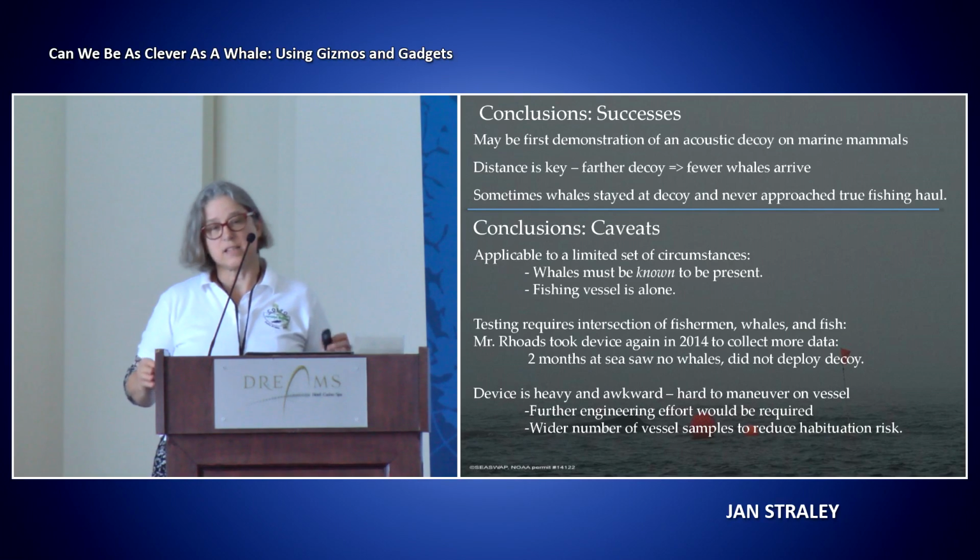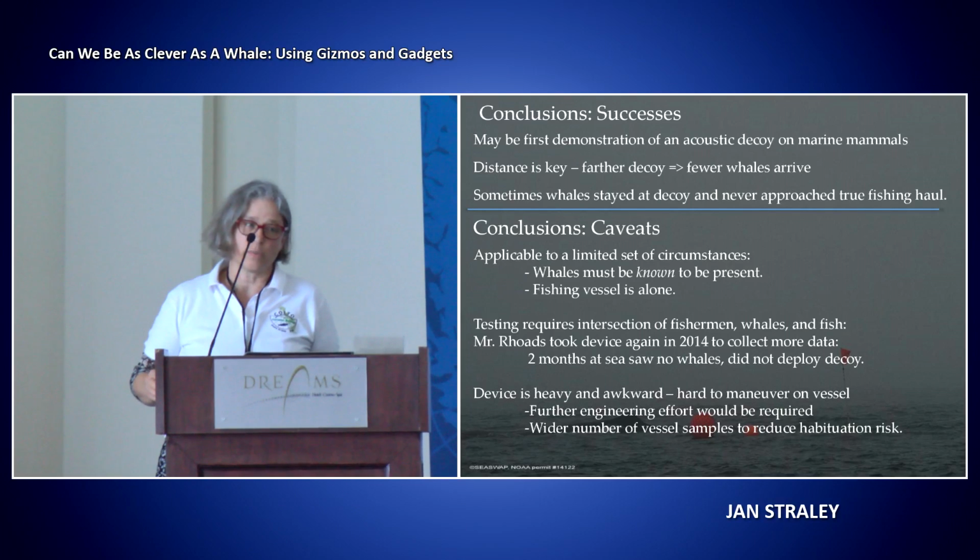So it's one of those circumstances. It's one of those tools a fisherman can have in his toolbox, and if it works and the circumstances are right, it wouldn't hurt to set a gear, especially if you could set a distance away. If we could really get that distance down where the whale would stay at the decoy and not come over to the vessel.